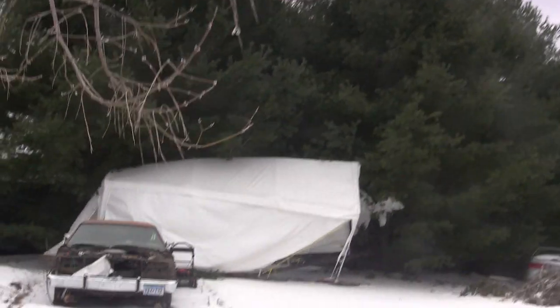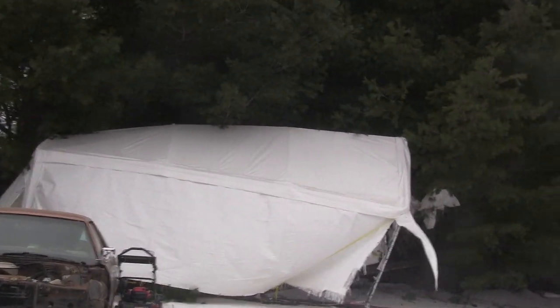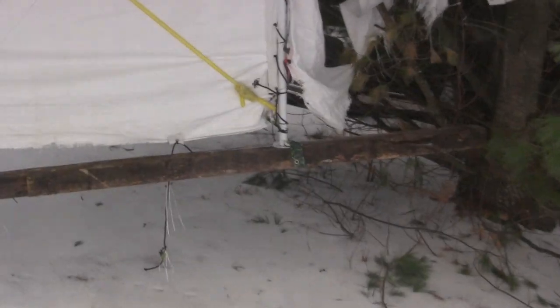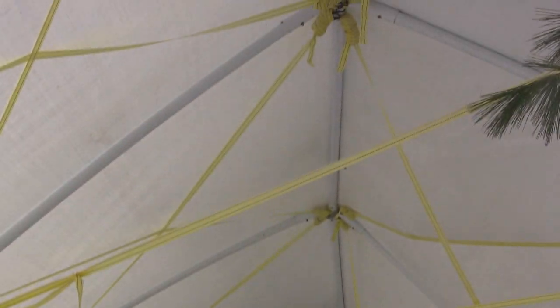And it looks like they blew that front door in. And wind got in there and that thing took off like a kite. And flew right over up top of the car. And landed over here. Yeah. I think she's pretty well toast. As you can see, it picked up these treated 4x4s too and hauled them right over top of the car.